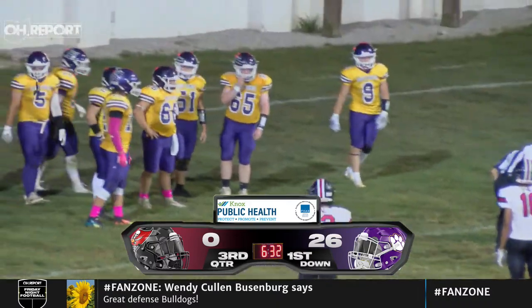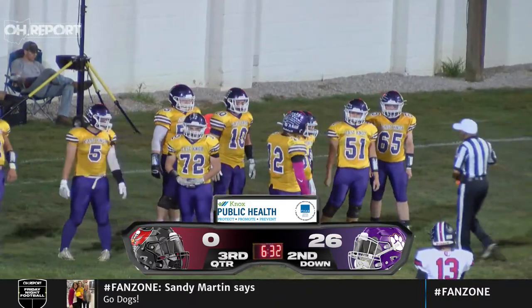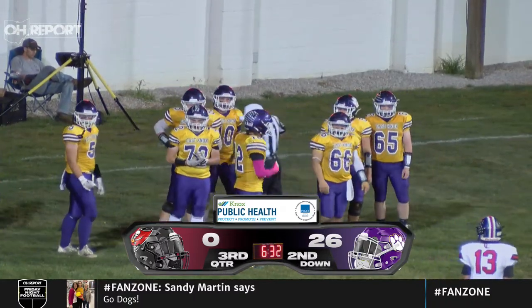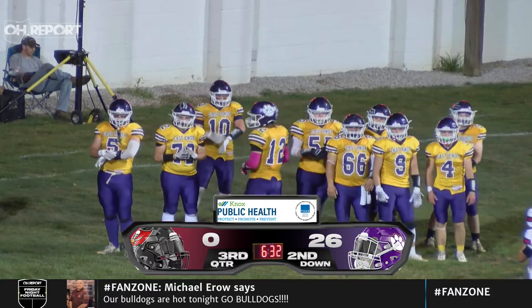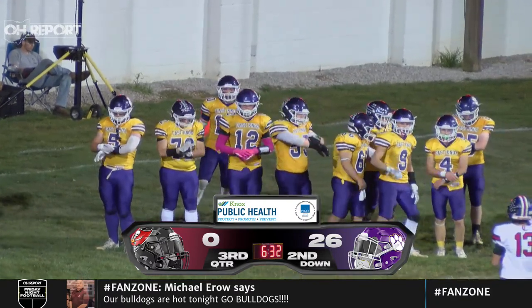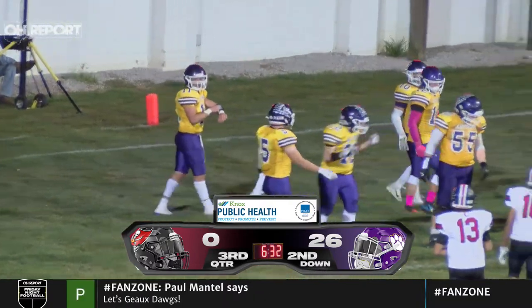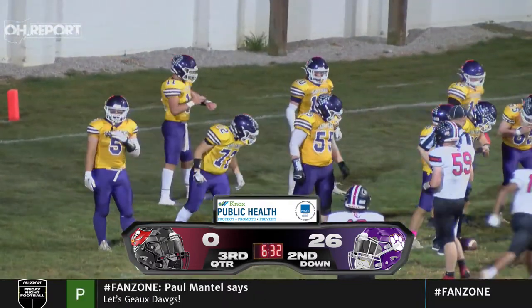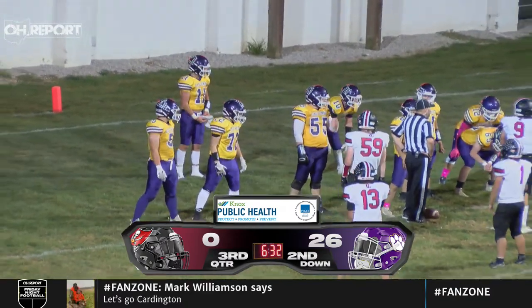Now it's time for us to see what changes Cardington has made on their defense. We saw what changes they made on their offense, and those look good. So now let's see if the defense can look just as good with those halftime adjustments. And I will say, this is the worst starting position that East Knox has been given tonight. So it's going to be interesting to see how both sides respond here after halftime.